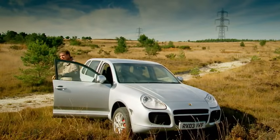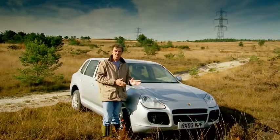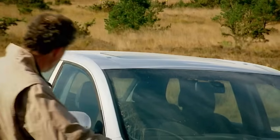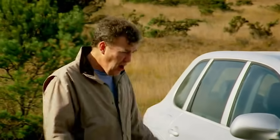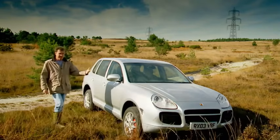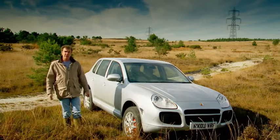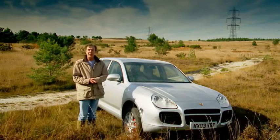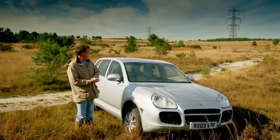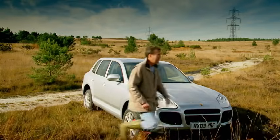I think what they tried to do is make the front look like a 911, which it doesn't. And then from here back, it looks like they haven't bothered. Honestly, I have seen more attractive gangrenous wounds than this. It is a monkfish among cars. It has the sex appeal of a camel with gingivitis. And frankly, I would rather walk back to the studio than drive another yard in it. So I shall. That way.